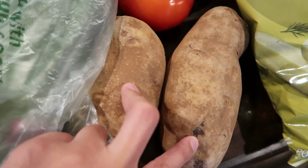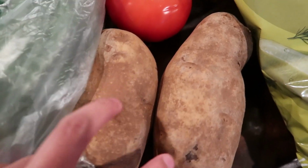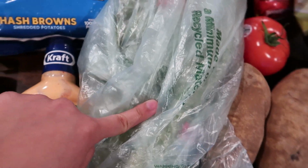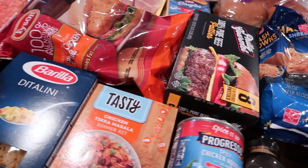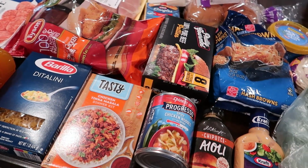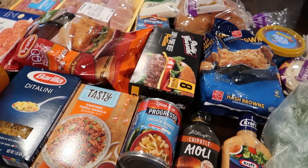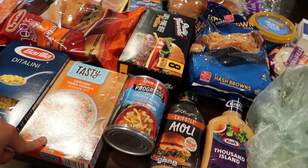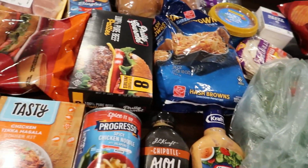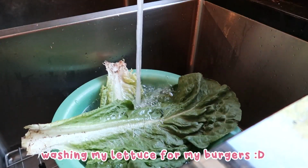I have four russet potatoes. I want to make maybe mashed potatoes to go with the burgers. Then I have some lettuce, and that is pretty much everything that I got from the grocery store. It's a lot, and it ended up coming out to about $100, but I'm gonna prepare the burger stuff. So I'm gonna wash some lettuce and some tomatoes and slice them up.